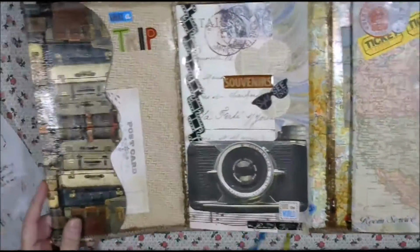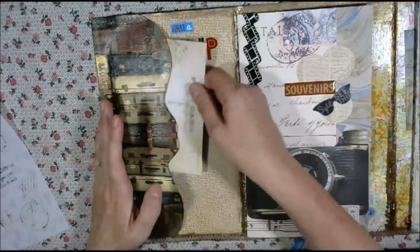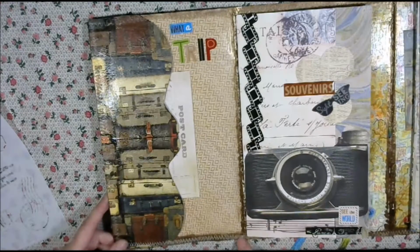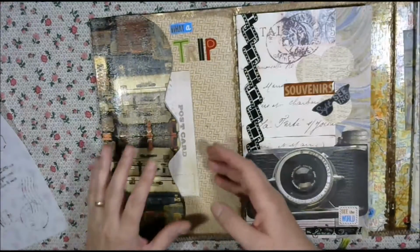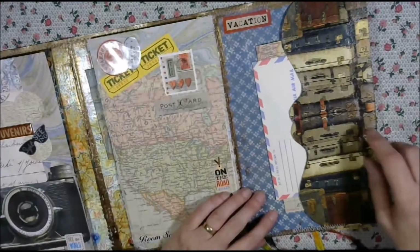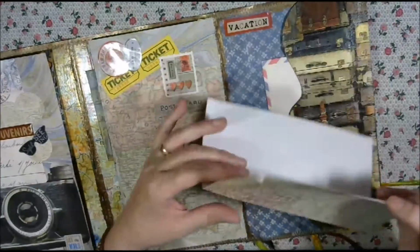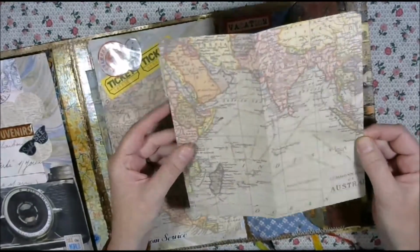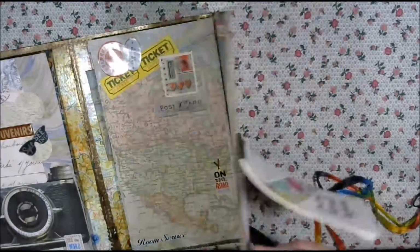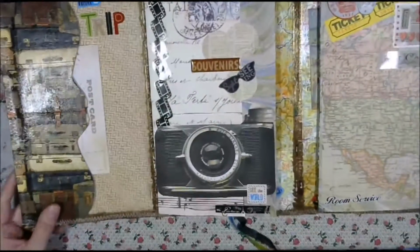Okay, now when you open it, on this side is the flap I made with you, and it's nice and roomy. When I did the sewing on this side, it went exactly on the same spot as the first sewing, so you don't really see it on this side. It says what a trip, and the other side, same idea. Here I have one of those old-fashioned airmail envelopes, remember those? And a nice map of Asia, where I lived for many years. And another sticker, vacation. And this is also where this part was sewn in. So again, there's no extra sewing showing up on the side.